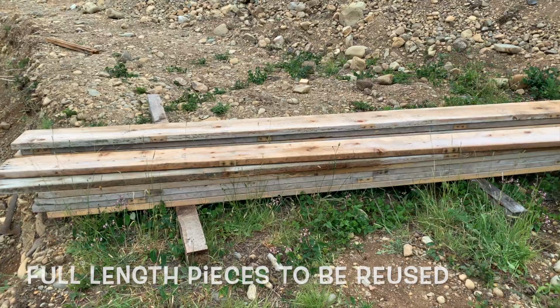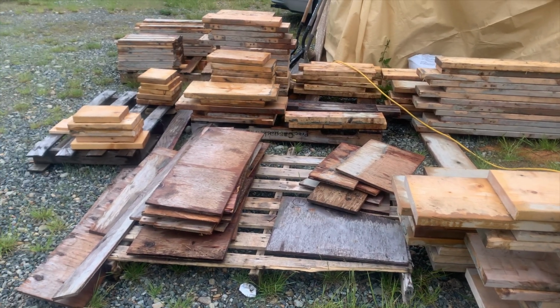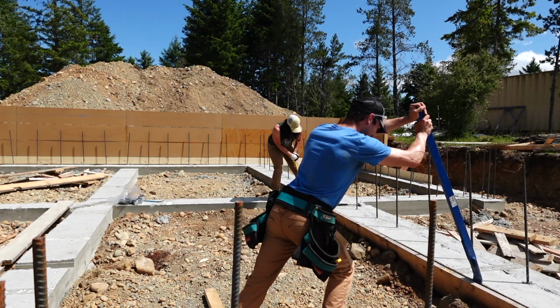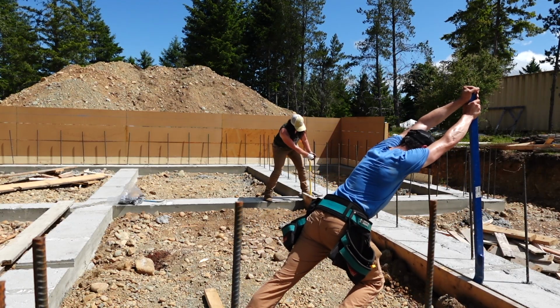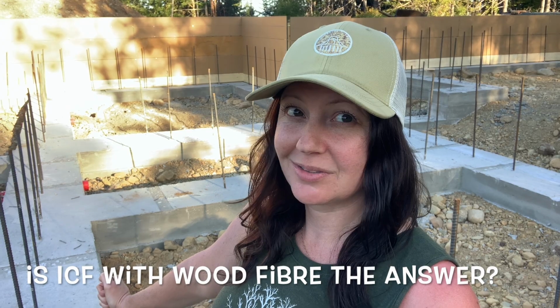So yes, I'm a little disappointed about all of the waste that is happening. I mean, we are going to be reusing a lot of this wood in different places, so hopefully it won't be as big of a waste, but this was a lot of work to strip those footings. I think the construction industry is crazy wasteful, and there's got to be better ways to do this stuff.